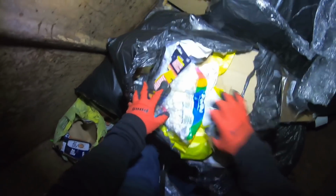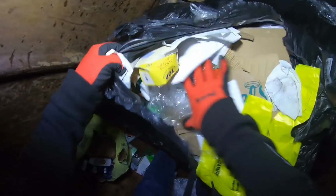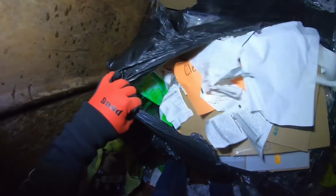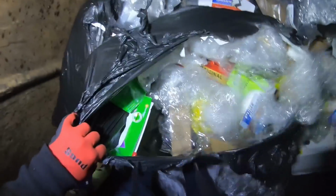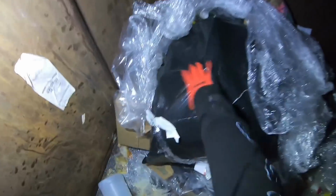What do we got? Anything? Got an air freshener. Those are open. Got a glove. See if we can find the other one. Couple earrings in there. Half of that's missing out of there. Oh, nice. Charger. Some gain flings. Looks like it was almost full. I think that's it for that bag.